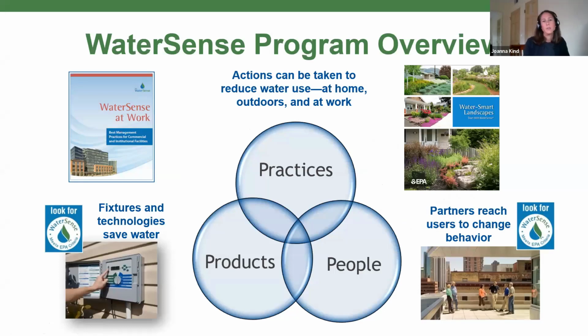WaterSense takes a three-pronged approach to reach these goals. We call them the 3 Ps, which are practices, products, and people. For example, with practices, there's a commercial best management practices document called WaterSense at Work, which I'll talk a little bit more about later. We also have a water efficient landscape guide, which I think might be helpful for a lot of folks on the call. To address products, we have the labeling program, which I'll get into in more detail. And for people, like I mentioned, we partner with a variety of agencies to promote water efficiency. Okay, next slide.